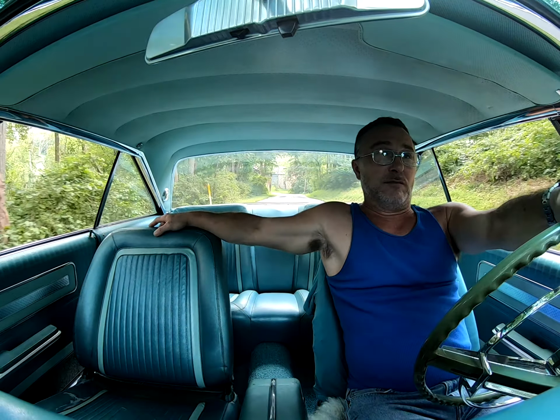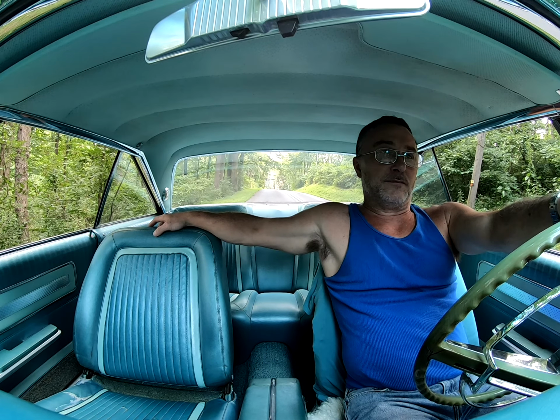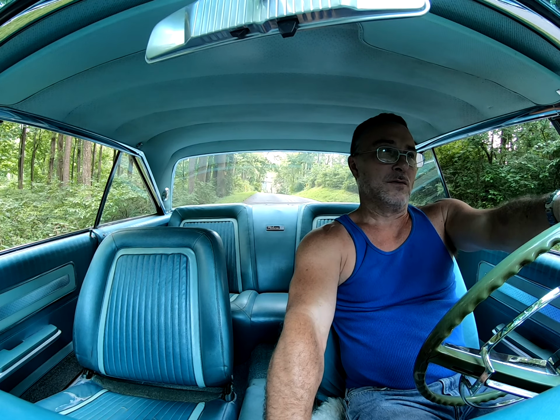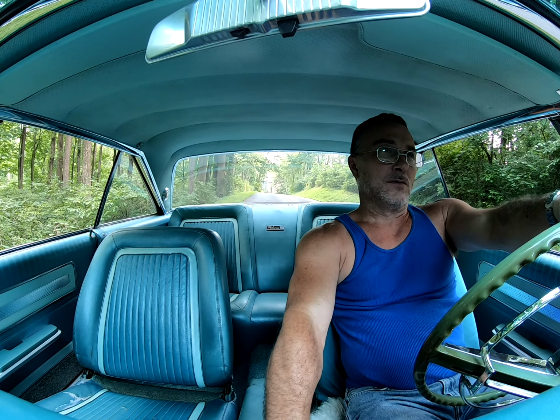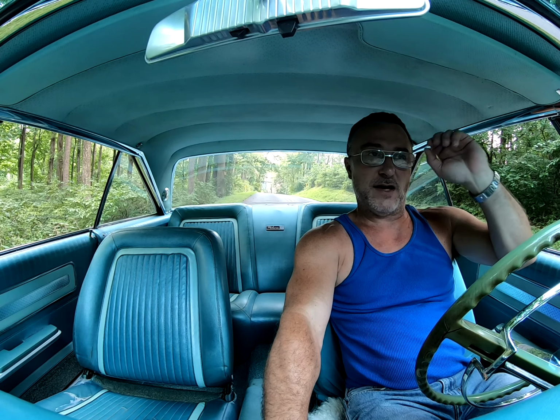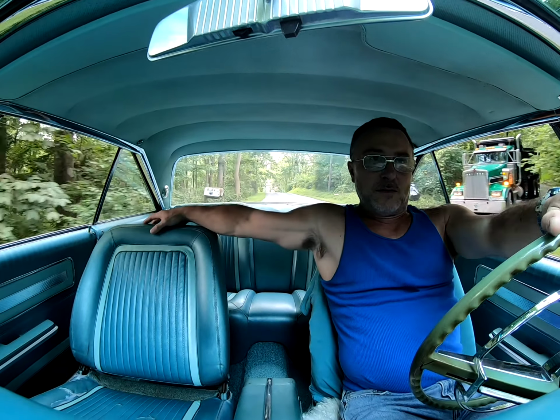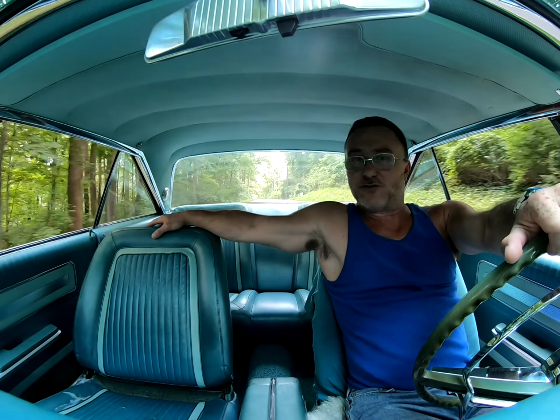I got a big old dump truck in my way here. I don't know what he's doing. Well, I guess we're holding up traffic now. Kind of messing up my video here, but oh well. It's hot today, man. What better way to test your vintage car than to drive it on a hot day? I'm not a particular fan of driving on a hot day here. Alright, well, we're clear to go here.